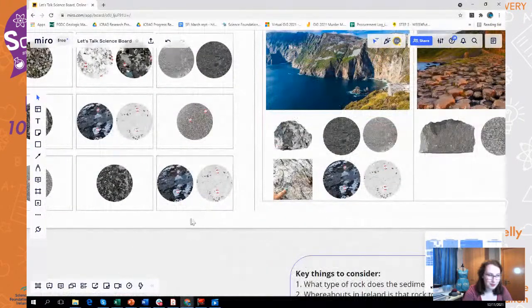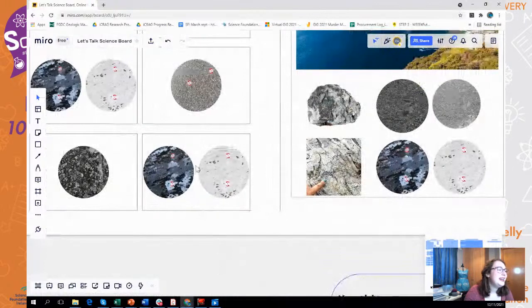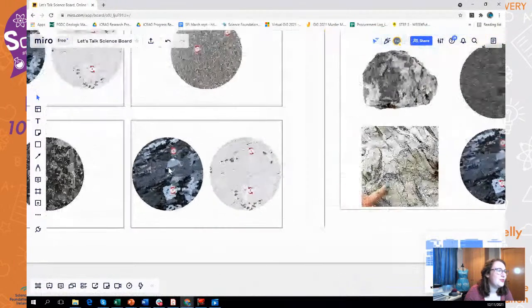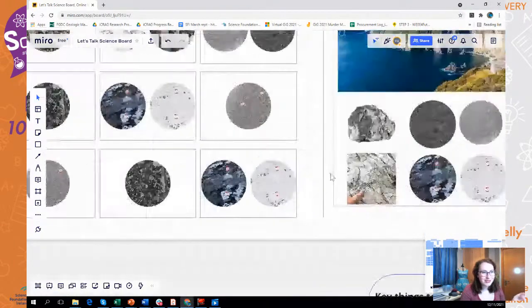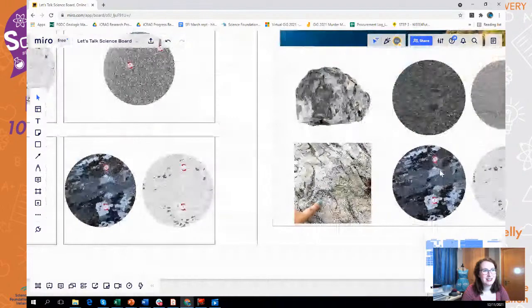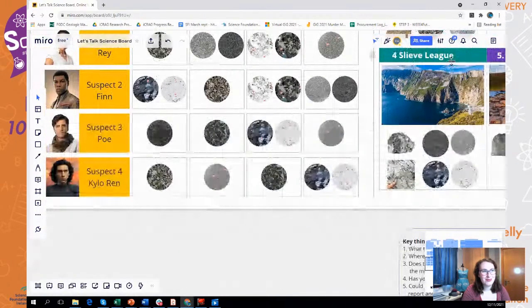Okay, so let's have a look at the very last sample then and see whether we can match it up. So we have this really nice sample of interlocking crystals, and they're the really long ones that all kind of go in the same direction. Now, where have we seen that before? We've seen it before right here at Sleeveleague.